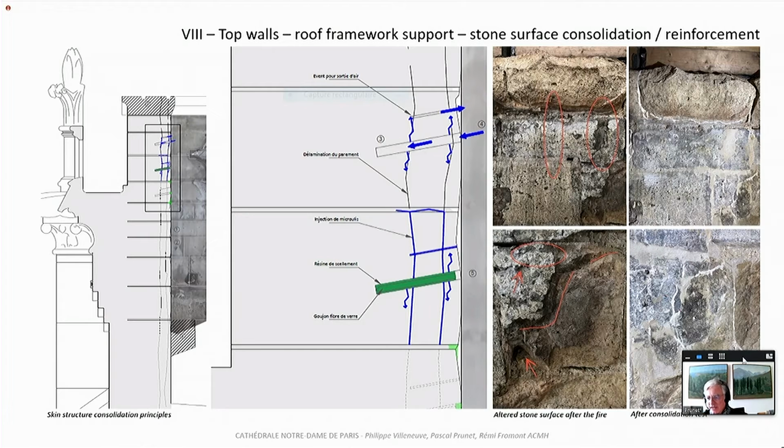This is also a test, and so we put some mortar around the leaks, the zone, in order to close the stone, and then we drill long holes and inject a special mortar, very fluid, thixotropic, and then we add some fiberglass armoring inside, and so we can keep close to the nowadays post-fire aspect of the walls.